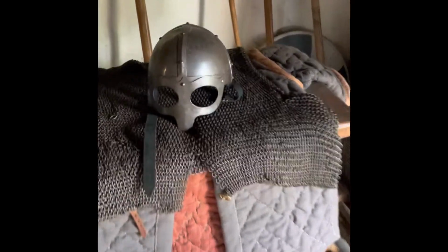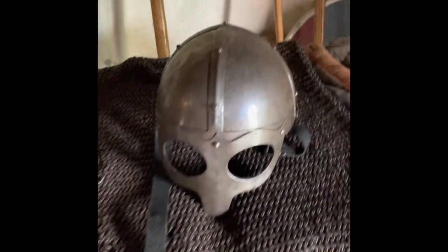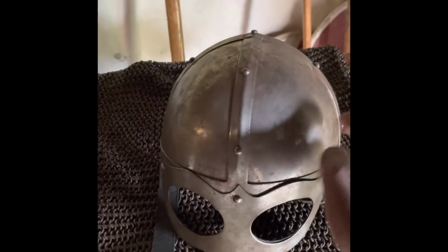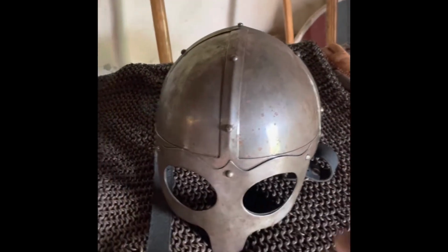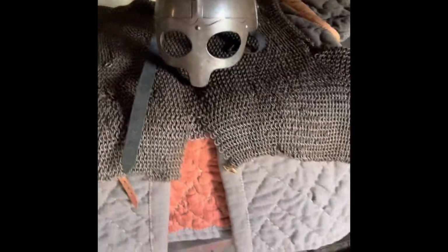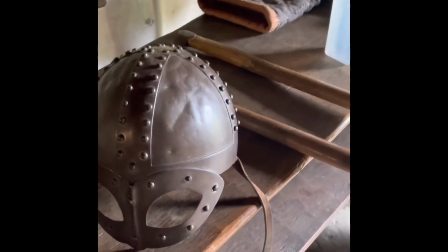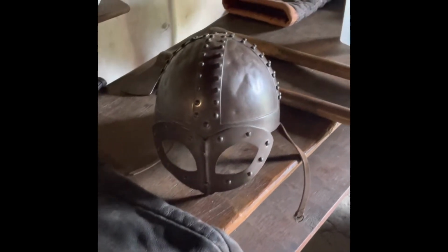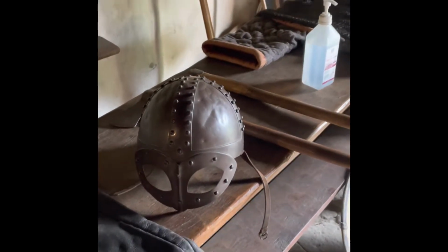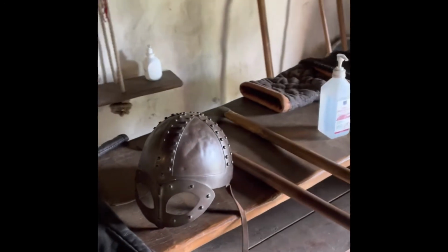Here's the table. Here's the helmet. It was made out of aluminum, not aluminum. That's another one. But some people say that these helmets were more ceremonial. The Vikings really didn't wear those all the time, and they didn't have horns.